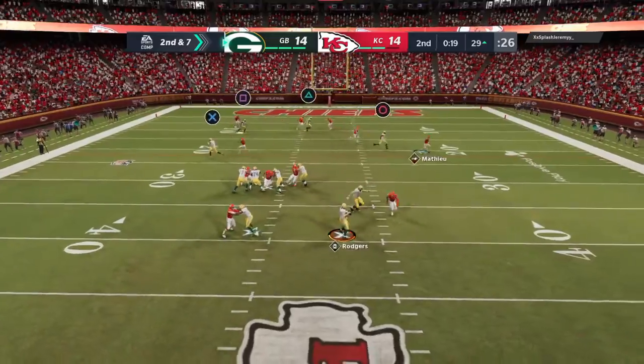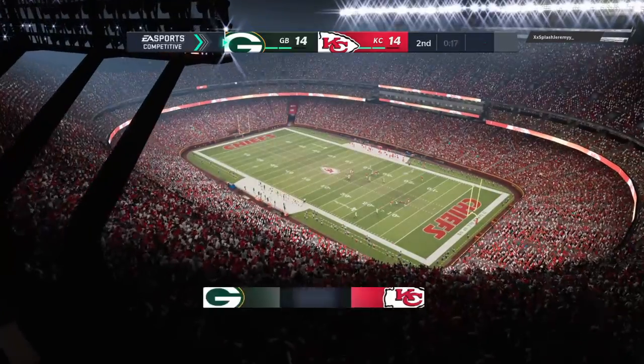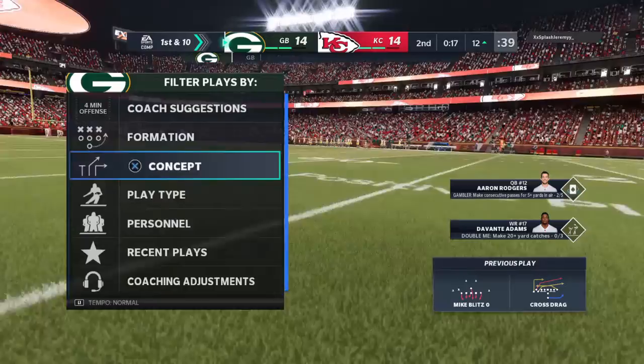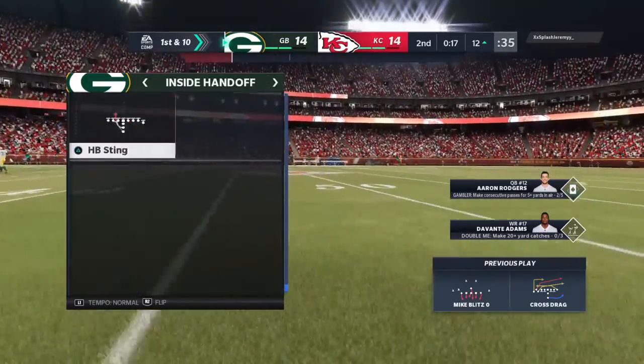Shotgun now for Rodgers. Over the middle, that's caught by Adams. The Packers going to use one of their timeouts as they'll stop it with 17 seconds to go in this first half of action. Down, Green Bay.